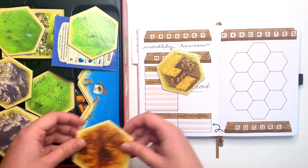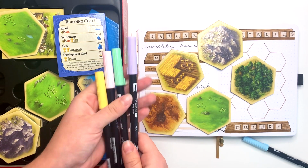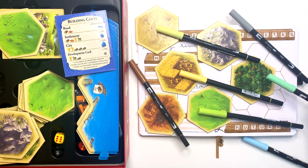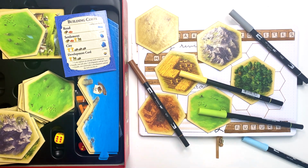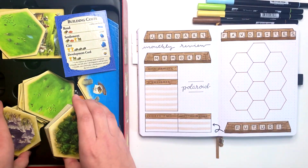And this is for my favorites, which I like to fill out every month. I talk about my favorite movie, favorite TV show, favorite song, and just a lot of other favorites that go on throughout the month that I want to document.